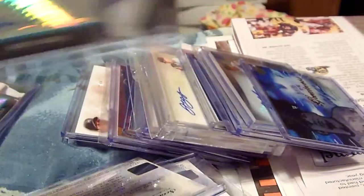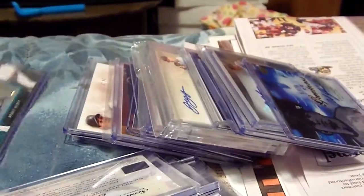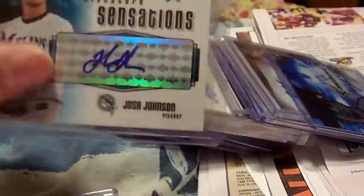Cosigners Dual. Cosigners Dual. Here's one I got for my brother for my birthday. UD Signature Sensations. Tough ones to find.